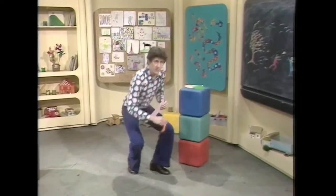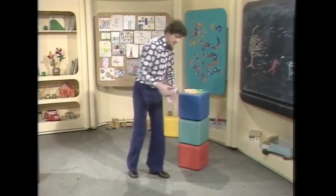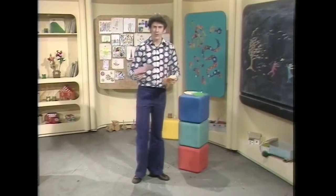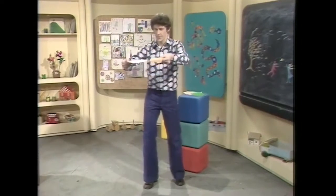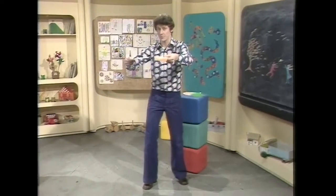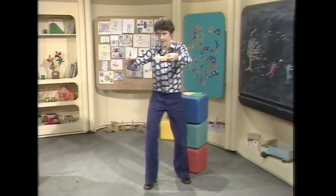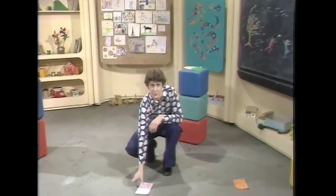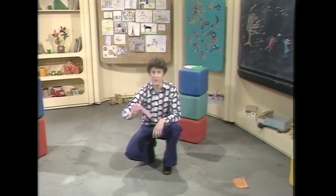I'll try some heavier paper. Sheet of writing paper. Will it fall quicker or slower than the tissue? Ready, steady, go! Writing paper just beat the tissue.